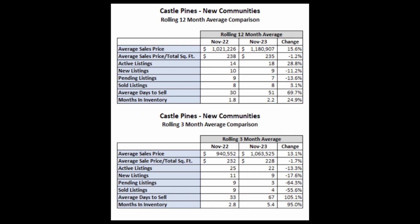What's interesting to note is that the average prices in the new communities, if you look at the 3 and 12 month moving averages, have moved up. The average sales price in the 12 month moving average is up 15.6%, and in the 3 month rolling average, it's up 13.1%. But the average price per square foot is staying relatively flat. It's actually down slightly on both the 3 month and the 12 month moving average.